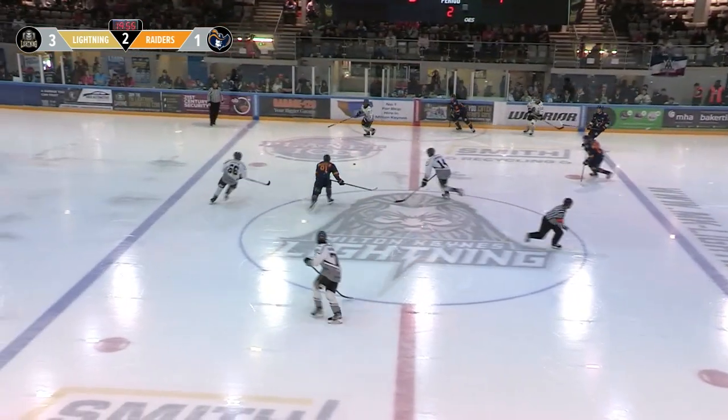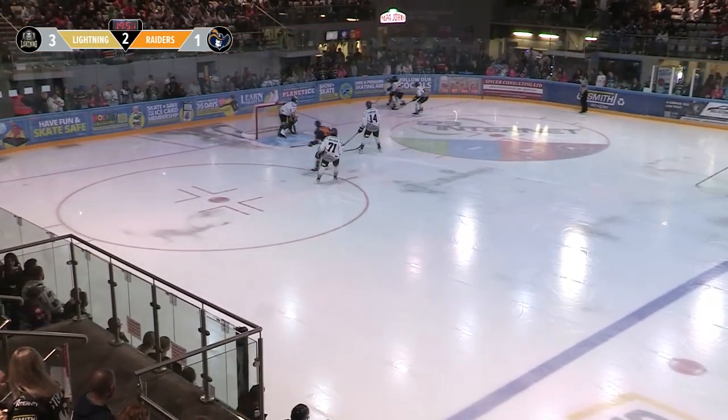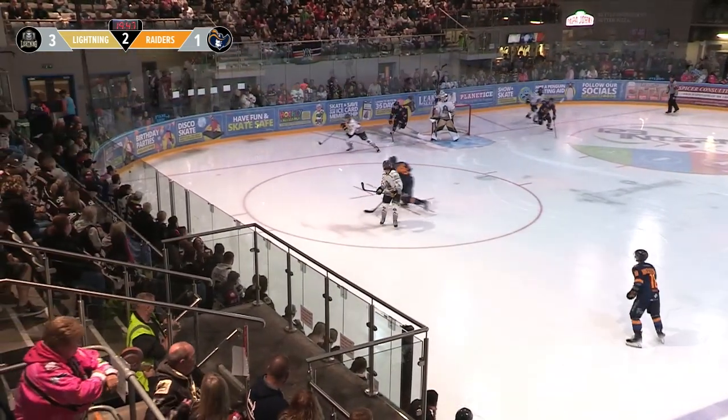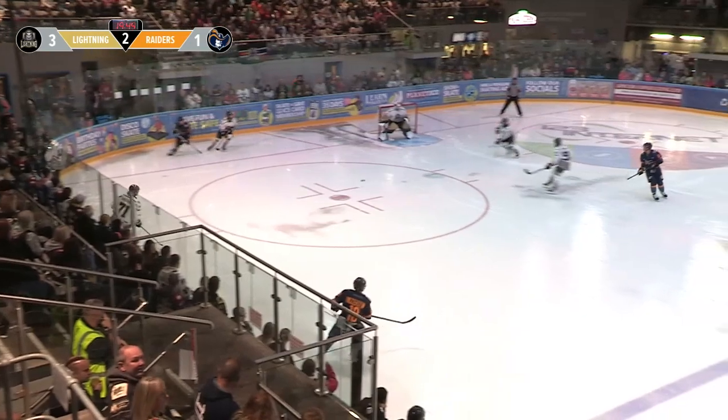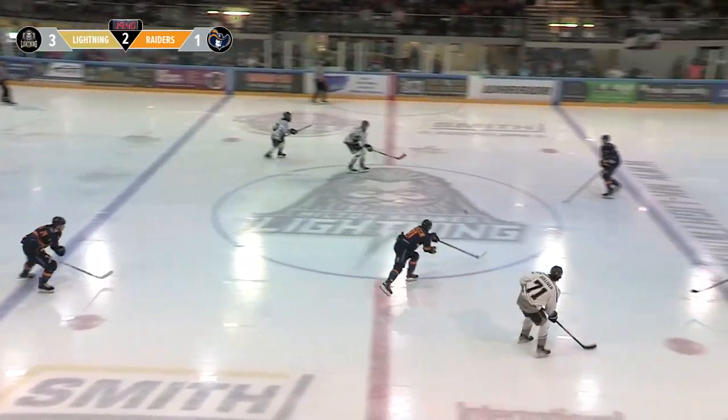And a good face-off win there for the Raiders. Coach Sean Easton would likely have had some words with his team in that interval. And I think the words will be mainly to stay out of the penalty box. Lightning are 3 from 3 on the power play.